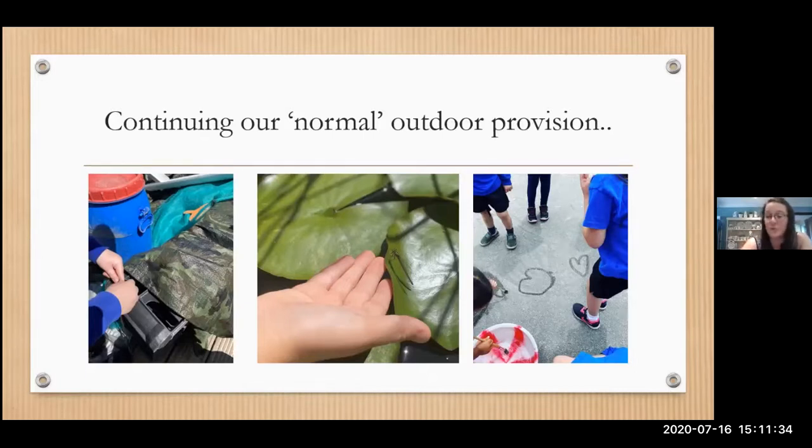That's what we would normally do in our provision. We run a continued provision basis in reception, year one and year two, so our children always have access to free flow play throughout the day, and we just pull them in for groups and things. So it's not too dissimilar to what we would have done normally. The difference being that we had small bubbles.